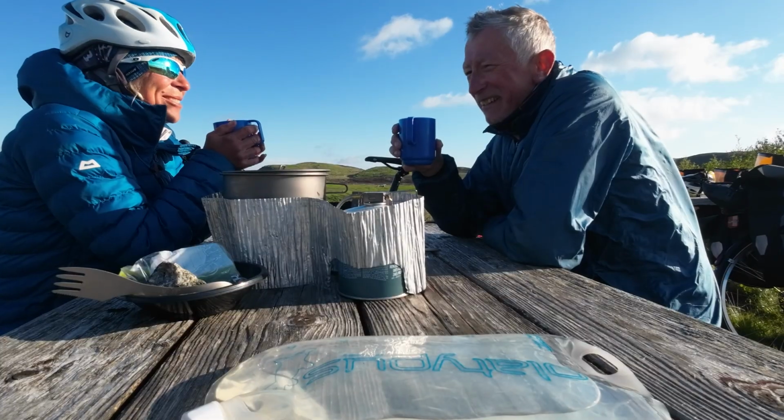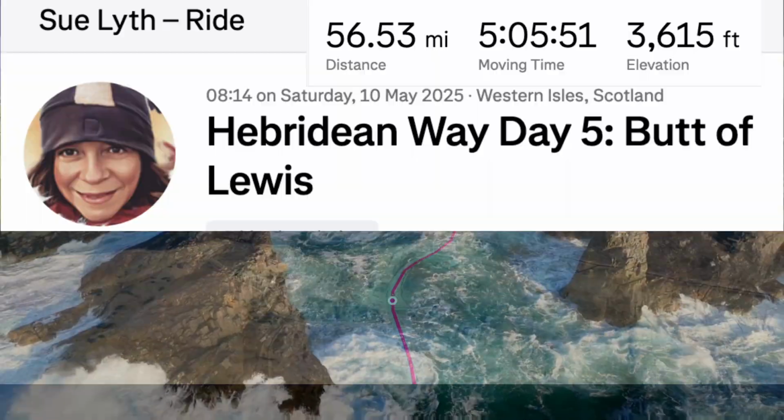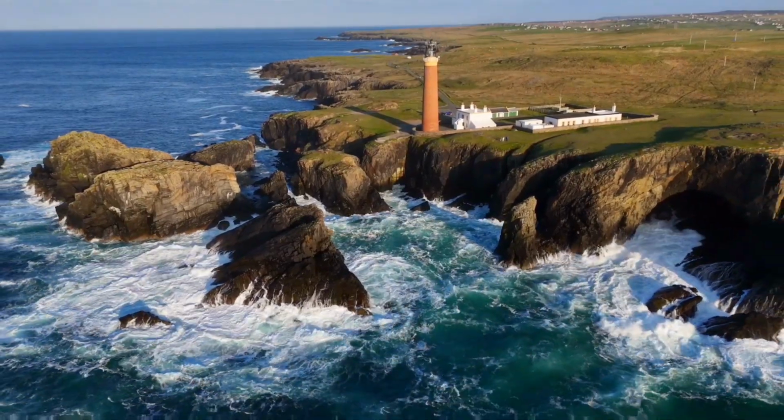In the last episode, we left you overlooking a quiet loch between Balallan and Laxay. We've still got around 56 miles to go, but there's a whole lot more to see before we reach that final clifftop. So let's go.